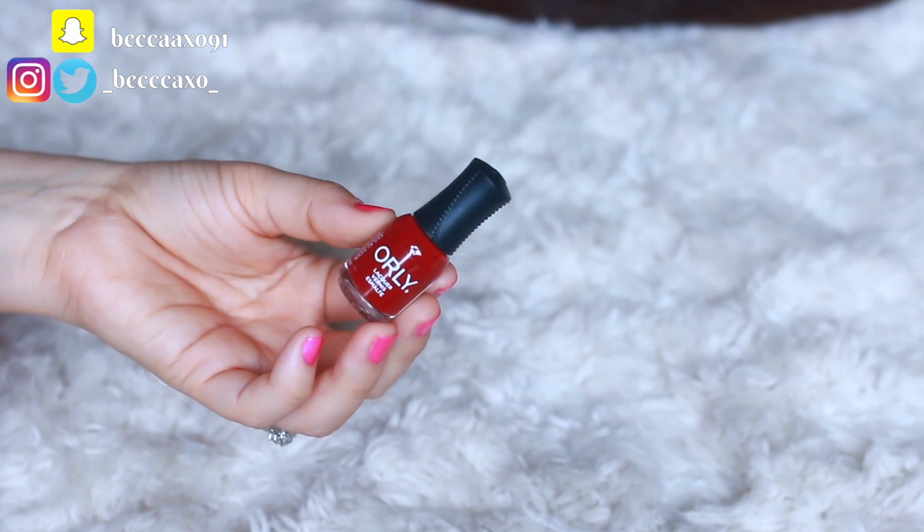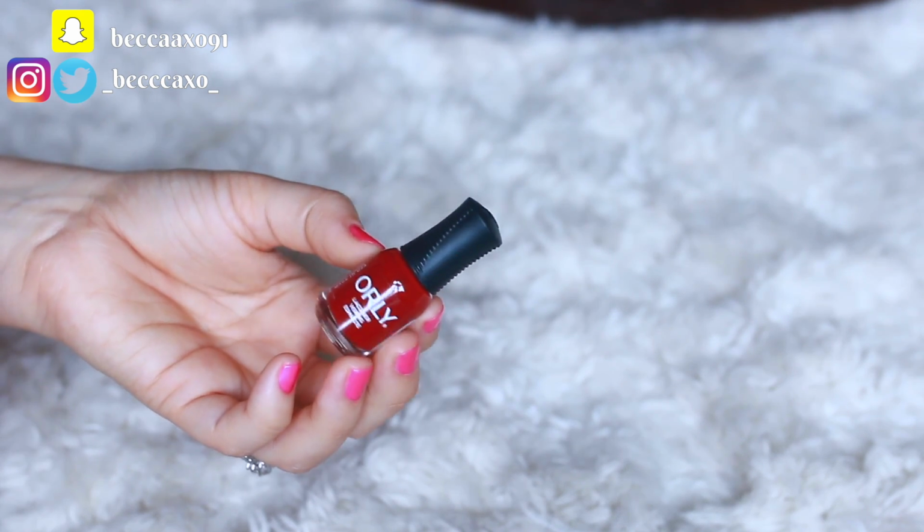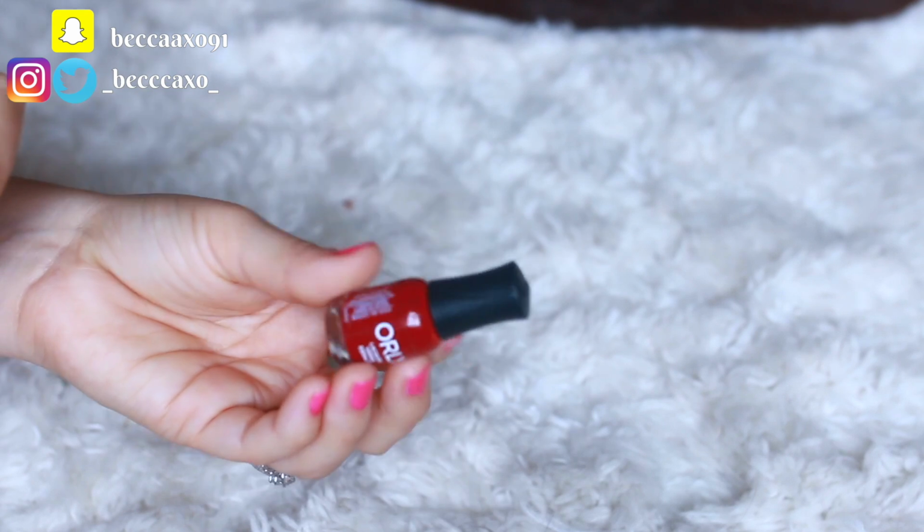This one here is from Orly, and I honestly don't know where I got this. I don't know how this ended up in my nail polish collection. It's called Red Flare. I do think I'll hang on to that one.